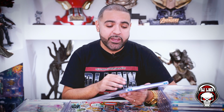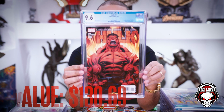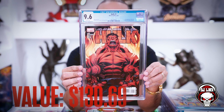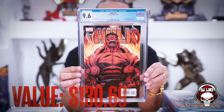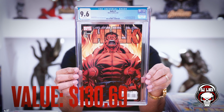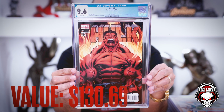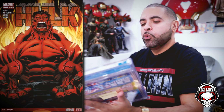And he did, and I got a mystery box, and I got this out of the mystery box. And this is super, super dope. So this is Hulk number 1 from 2008. CGC 9.6 white pages. This is the first appearance of the Red Hulk, General Thunderbolt Ross as the Red Hulk, which is super, super dope. Jeff Loeb's story, Ed McGuinness and Dexter Vine's cover and art.